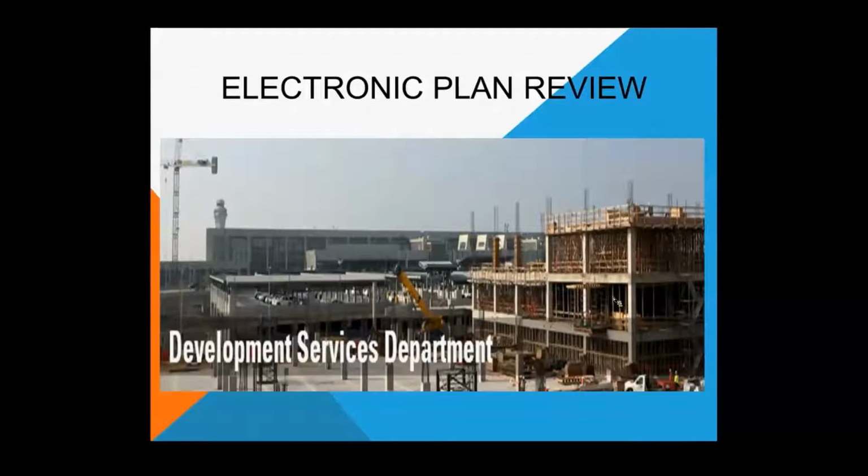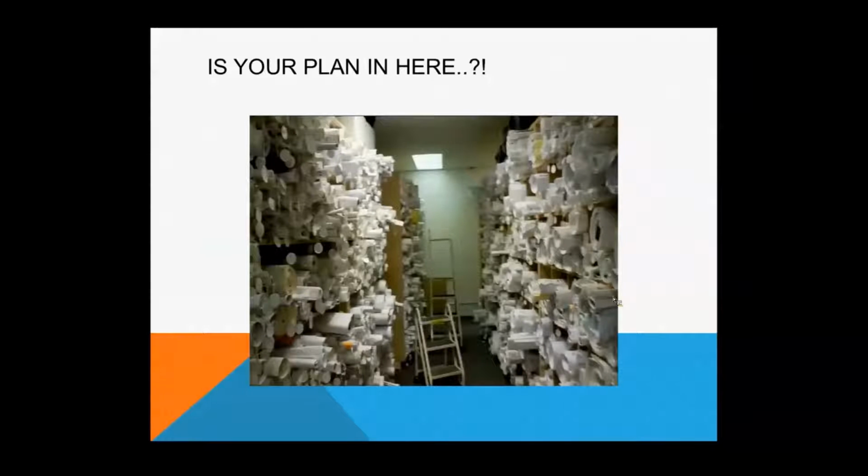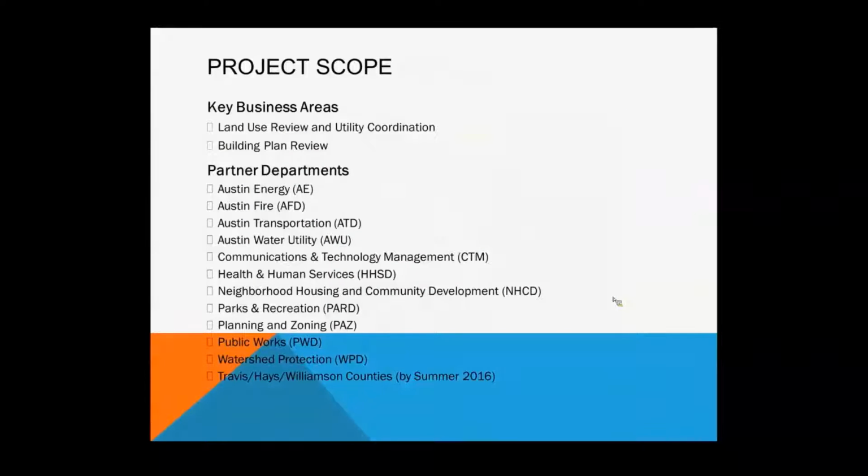This, unfortunately, is what we have today here in the city of Austin. And your plan might be in there somewhere. It also might be in one of the other 11 partner departments that we work with in our development process. And here's some of the partner departments that we have right now, including Austin Energy, Fire, Transportation, Austin Water, and everyone else you can see on the screen.